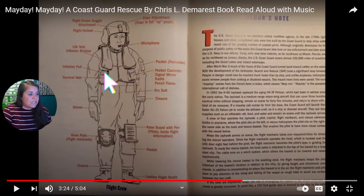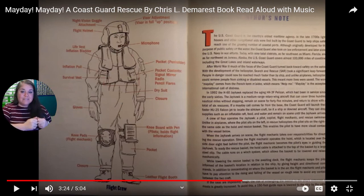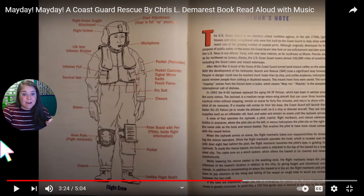Now, the pilot wears a life vest that can be inflated with air. Now, the pilot never leaves the helicopter. He's always inside ready to fly. Why does he need a life vest? Because just like us, if we were to go on a boat, we would also want to have a life vest on, just in case something happens. We hope that it never will, but the life vest is there to protect us in case of an emergency, just to keep us safe.